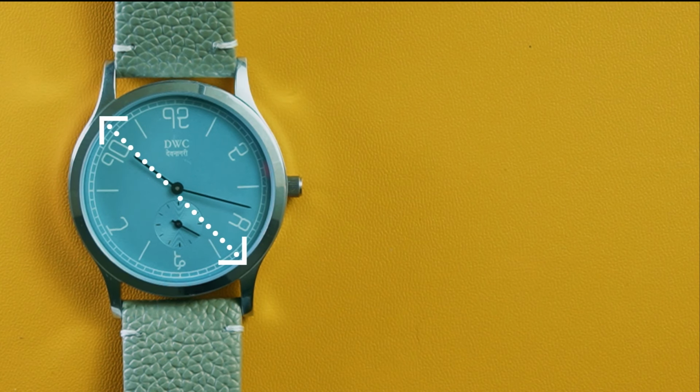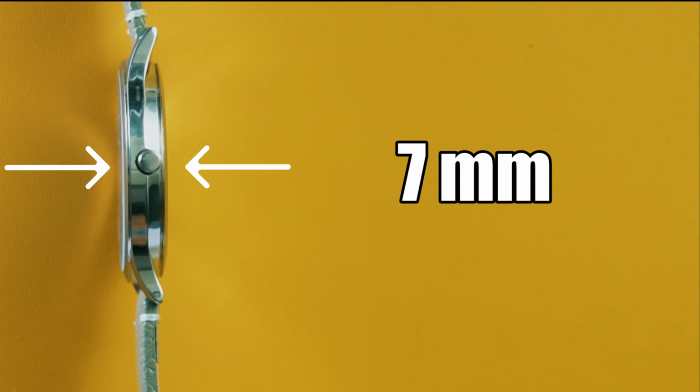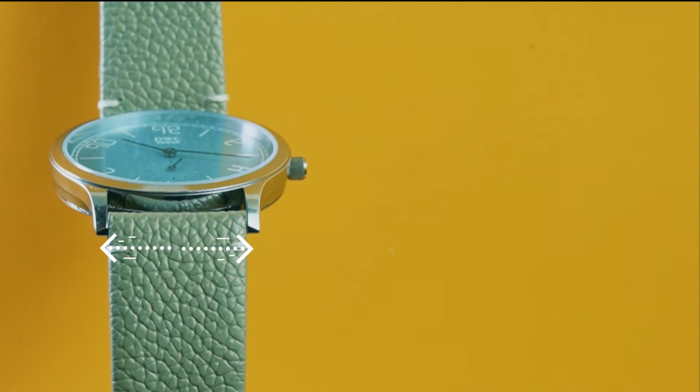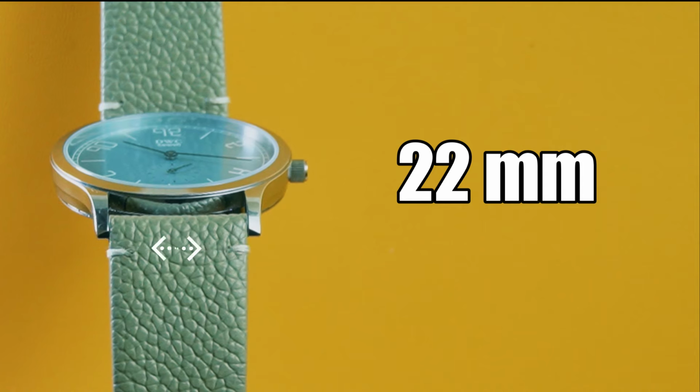According to the website, the case diameter is 41 millimeters, case thickness is 7 millimeters, making this their thinnest watch yet. It has 22 millimeter lug width. It shouldn't be difficult to find other strap options for this watch.